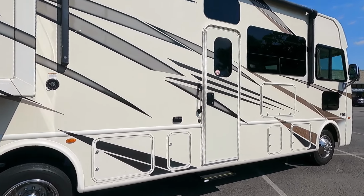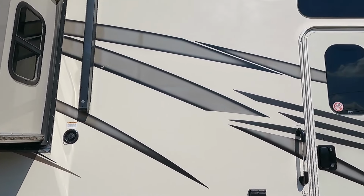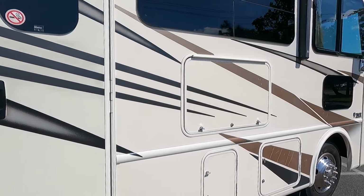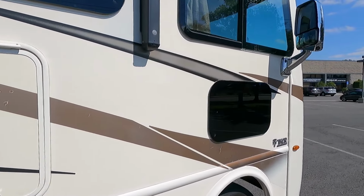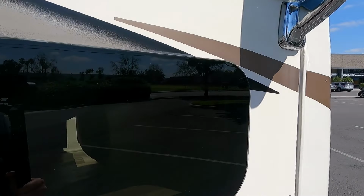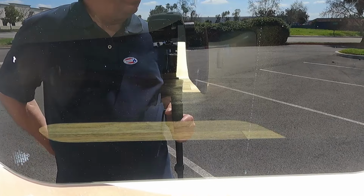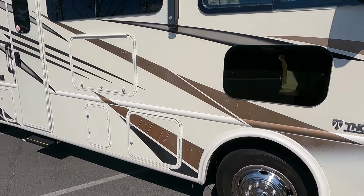Outside power outlets, main patio awning. This is a power awning. We're gonna open that in a minute. You've got a little doggy window. That's a thing Thor's known for. If you bring your little doggies with you, the doggy can lay there and look out the window and watch as things pass by. My customers tell me the dogs really like it.